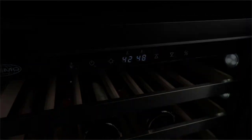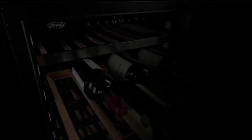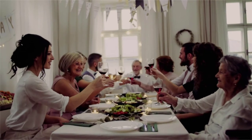Cosmo means beautiful appliances that get things done right, so you can enjoy priceless family moments for years to come. A better home starts with Cosmo.